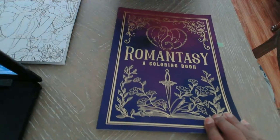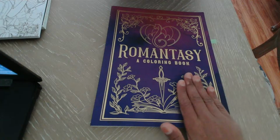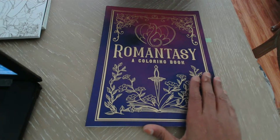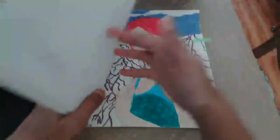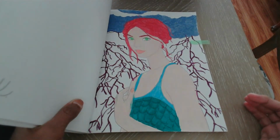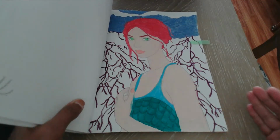So then this is the new book from Dover Publishing. Remember, this is from the same people that do the Creative Haven books. So this is from the same parent company. So I did this one. I like doing this one. This is called Romantasy Coloring Book, and it's several different artists, so I like this one.